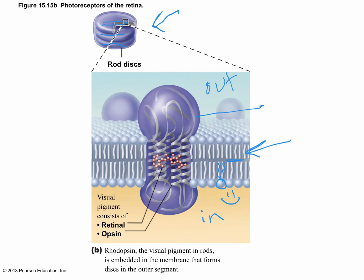And inside of this integral protein, we have rhodopsin. This is made up of a couple of different parts. We have our opsin molecules, and we have our retinol. You might recognize retinol because you use it on things like your face, and that's a derivative of vitamin A, and that's really important for helping you see. So we've got our protein, and inside of it are our photopigments, our retinol and our opsin, forming this big globular protein called rhodopsin.